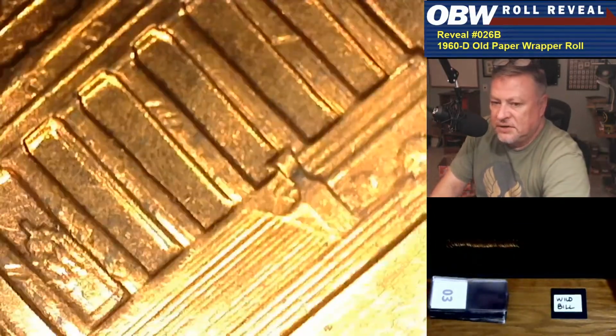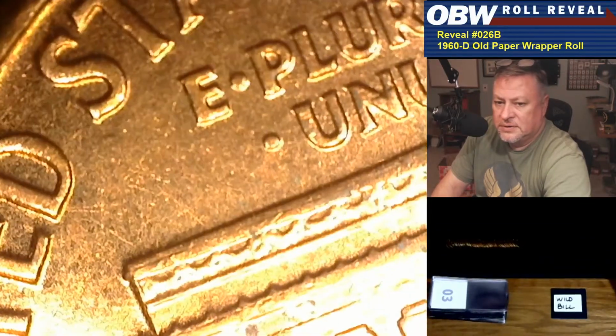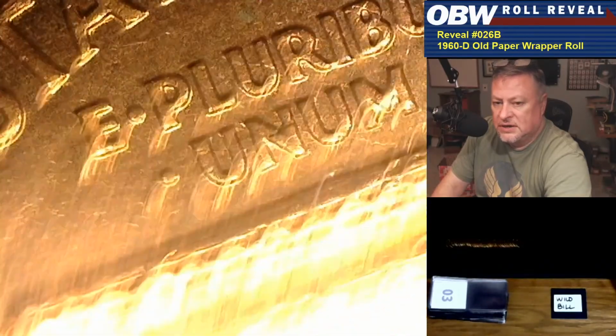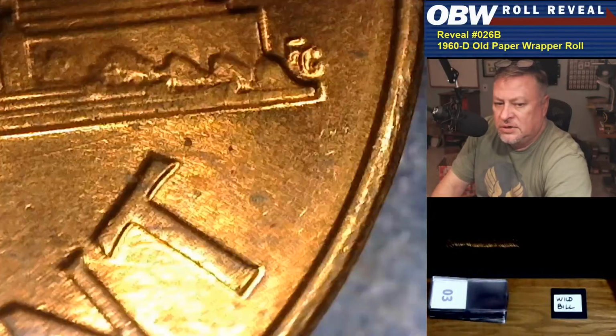Cuds RS, did you figure out how to get a link to your group up there? Good going, brother. Cuds RS is running a group about Cuds. And of course, Cuds are breaks in the die near the edge of the design where basically part of the die actually breaks off and falls away. The result is a lack of minting in that area that looks like extra metal, but it's not.